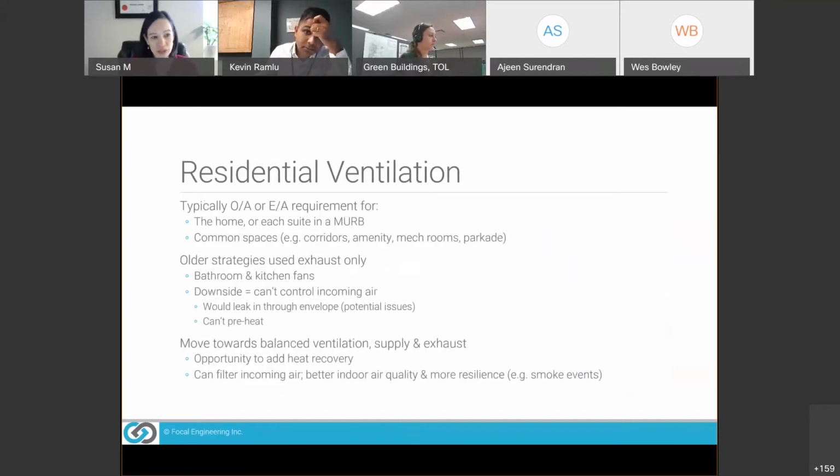Now, if we zoom in a little bit more to just residential ventilation, typically we're going to have an outdoor air or maybe an exhaust air requirement for the home itself, or if we're talking part 3 buildings, then each suite in a MURB, as well as the common spaces in a MURB. So corridors are a really common one. I'm sure if anyone's worked on a part 3 building, or even a part 9 MURB, you're familiar with corridor makeup air units. A lot of those buildings have amenity spaces, whether that's a shared lounge room, or sometimes gyms, which have very specific ventilation requirements. As I mentioned earlier, janitor rooms, mechanical rooms, and parkades, all those common spaces also have ventilation requirements.